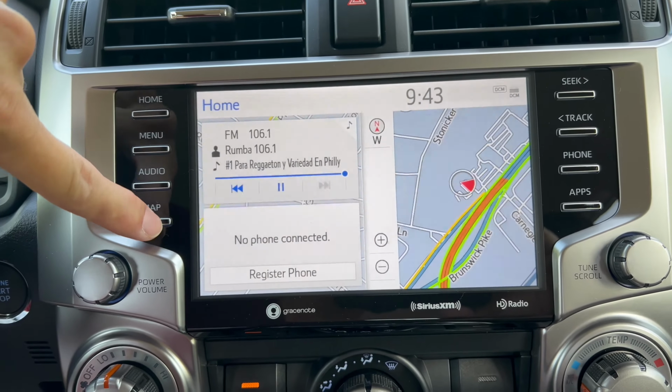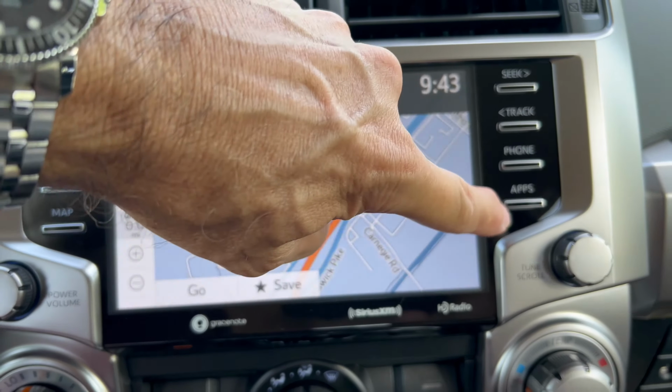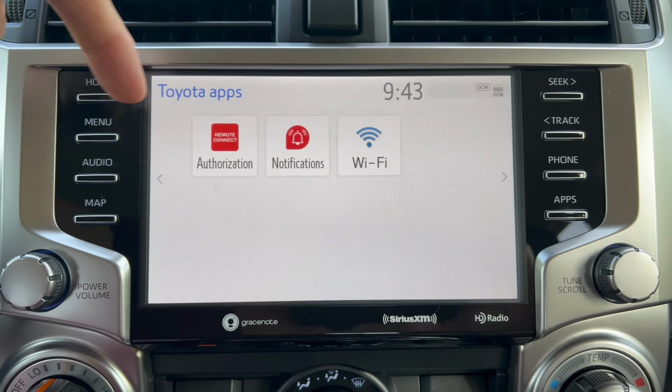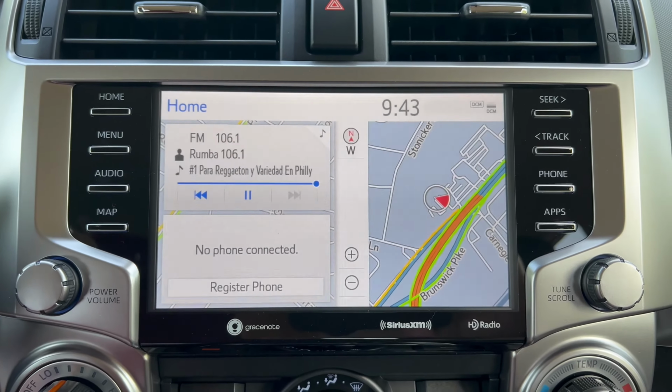Go back to home. We can bring up our map, as you can see. We can go over here and seek our music, get our apps going right here. And there's our Wi-Fi hotspot we can set up. So it's simple, but it's nice.